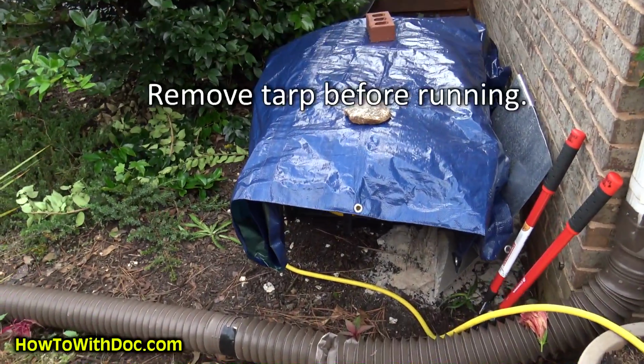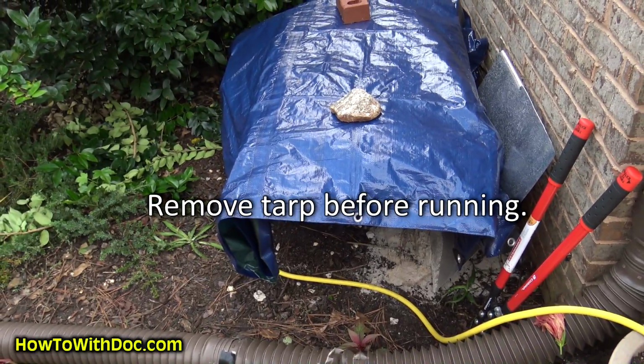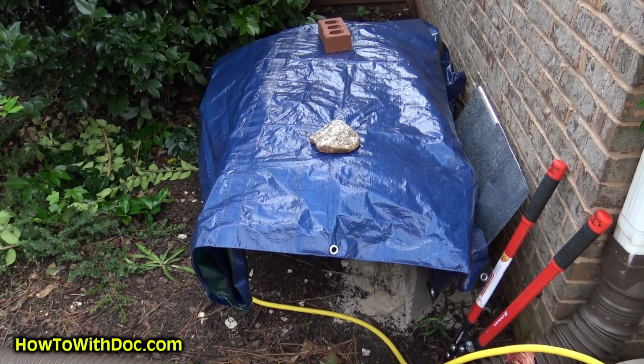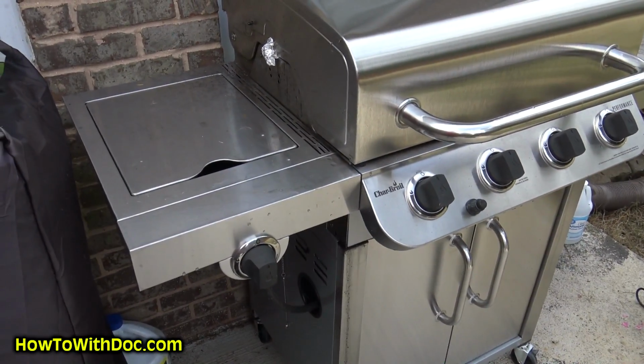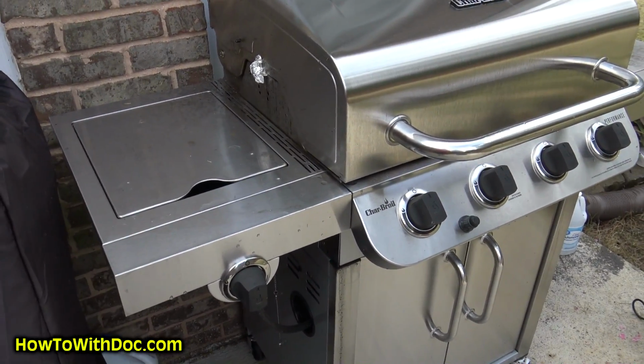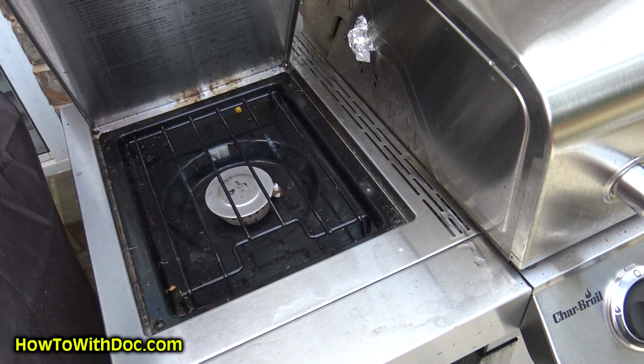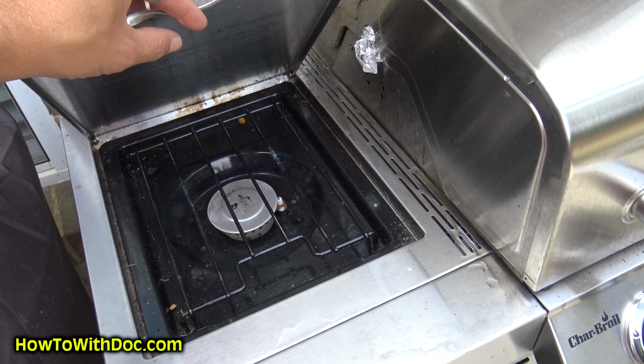So here is my generator all prepped up and ready. Tarp, rocks on top. It's sitting here ready to go. Oh yeah, one more thing. Gas grill. I always buy my gas grills with a side burner, because this is where I cook. Whenever we have a power outage, I come outside and cook out here. Okay, so that was a generator set up and run.